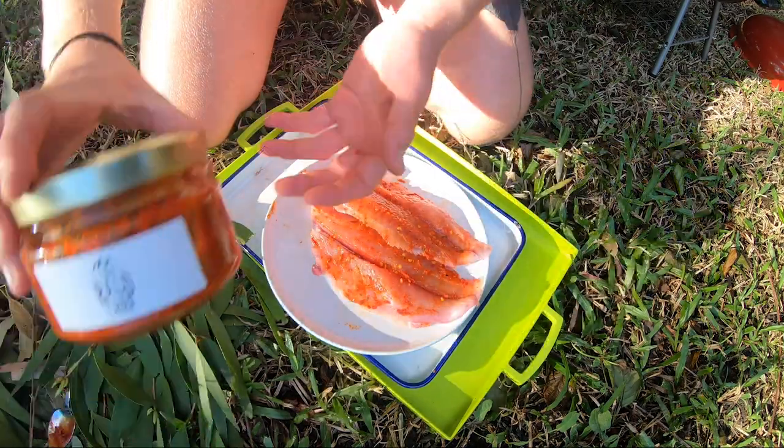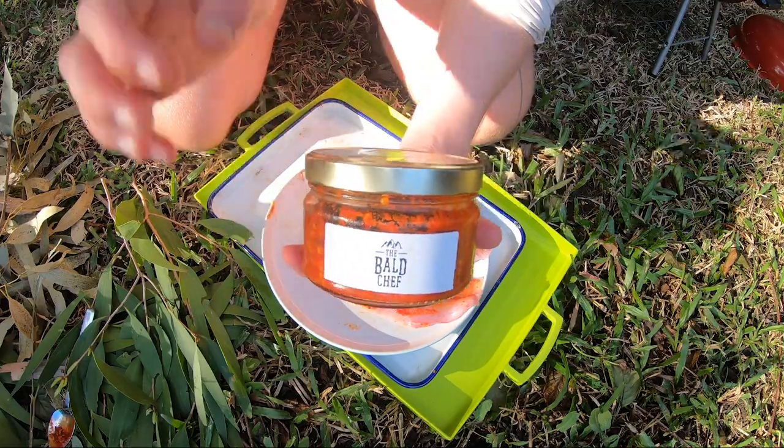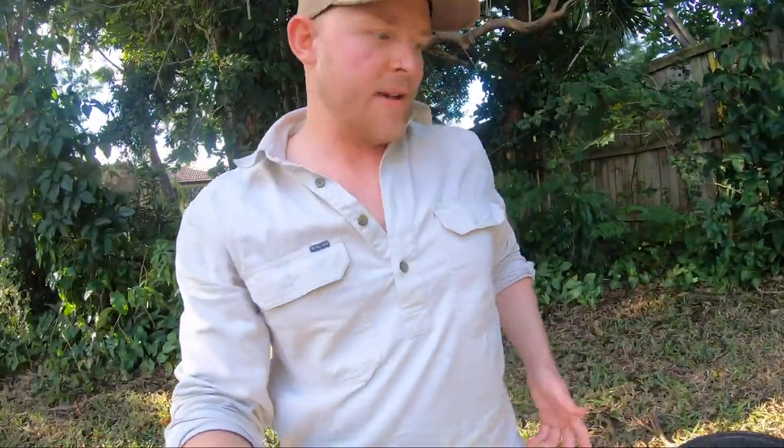If you want to check out his sauces, his name is The Bald Chef on Instagram. It's so, so good. He also does spice rubs and stuff like that for meats, and they're absolutely delicious. I'm just going to check on my fire now.